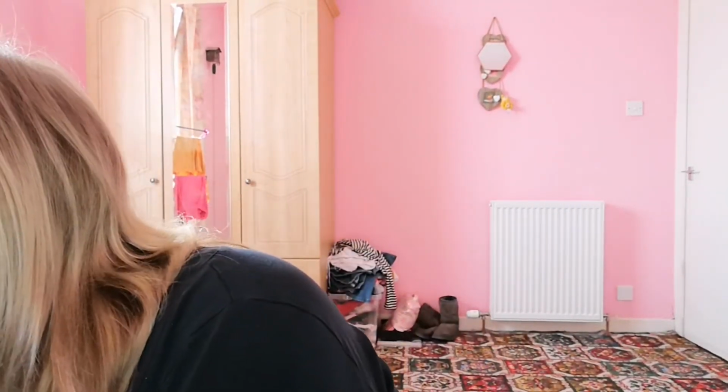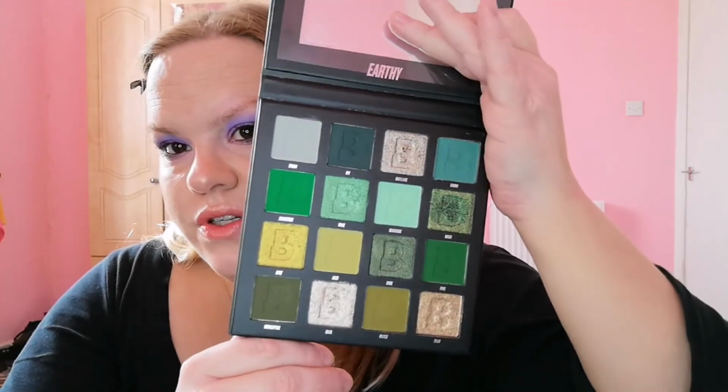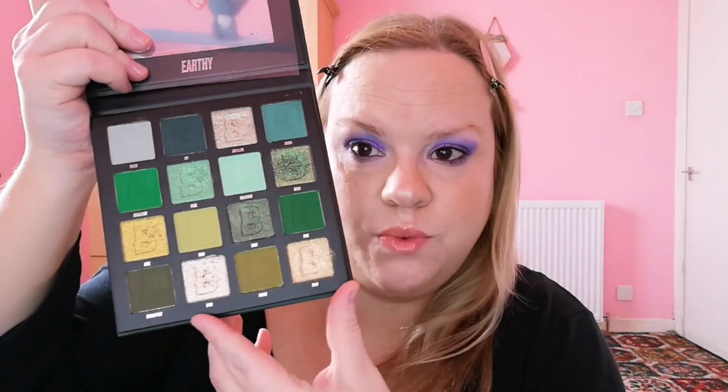But yeah, compared to the earthy palette, if you just bear with me, this one, I think I preferred the shimmers on this, and it isn't because it's green, because I do love the purples. But yeah, I still think they're very much worth the money, and I want to do looks with these shimmers down here as well, and the kind of chartreusey colour.